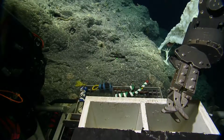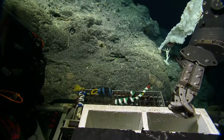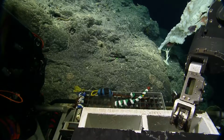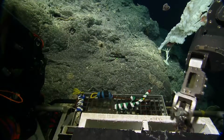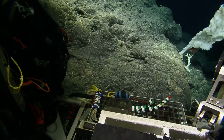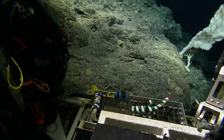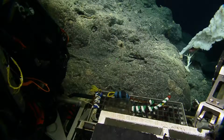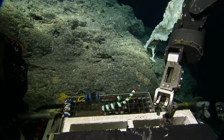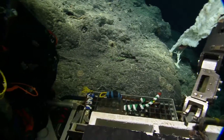Sample number 085. 085. And stand by there. No. Okay, close it. Okay, stop there. Oh man. Hey. I'm not liking this. Hey Rennie, could you zoom all the way out and see how far we have to go to the summit?